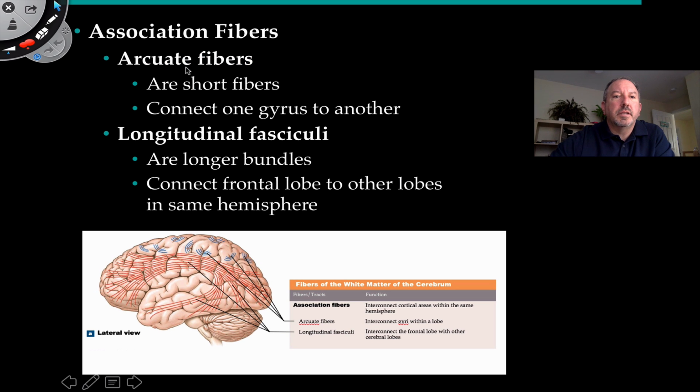but we have these arcuate fibers, which are short, as you can see up here, these arcuate fibers, which are connecting different gyri to one another. And then we have these longitudinal fasciculi, which are longer bundles, which are shown right here, that are connecting frontal lobes with other lobes of the body and within the same hemisphere of the cerebrum.